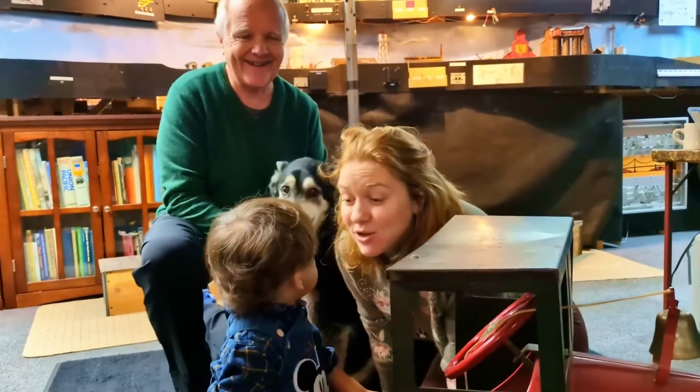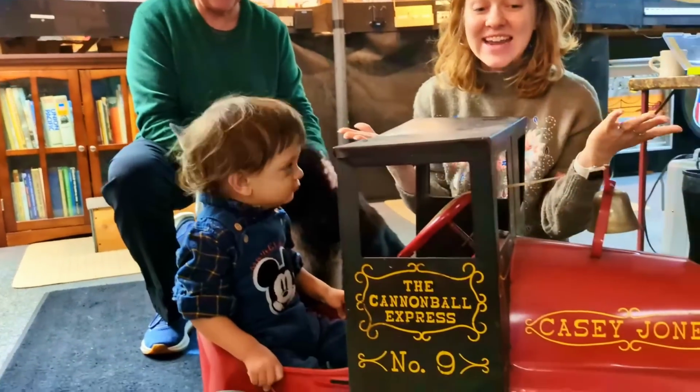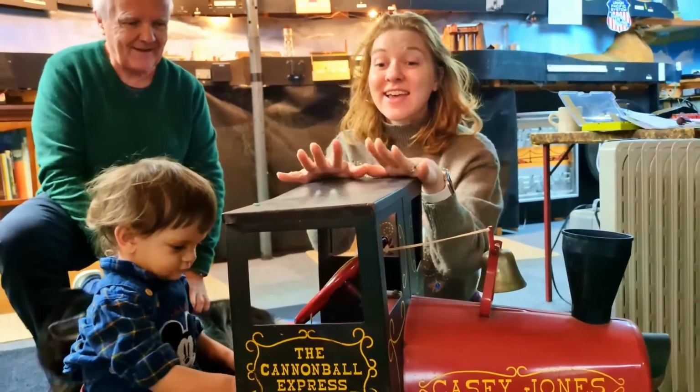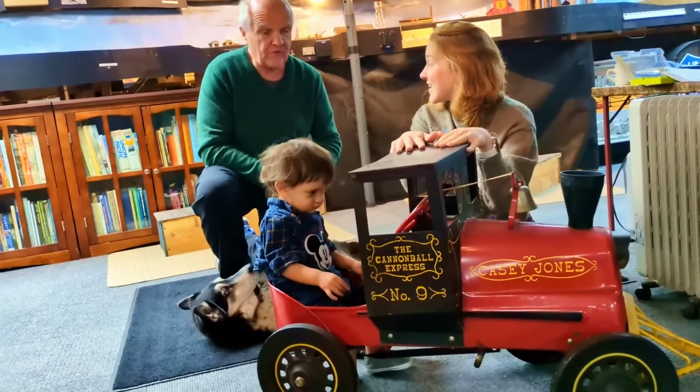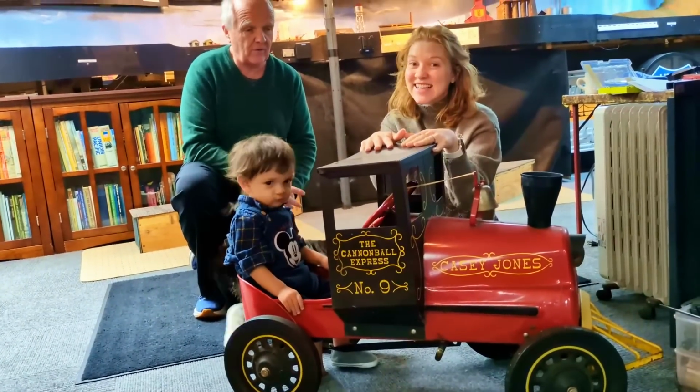Showing baby Grant his love of trains. And this is my dad's very own train that you got when you were like 3 years old, right? No, my first Christmas when I was 1 year old, actually.